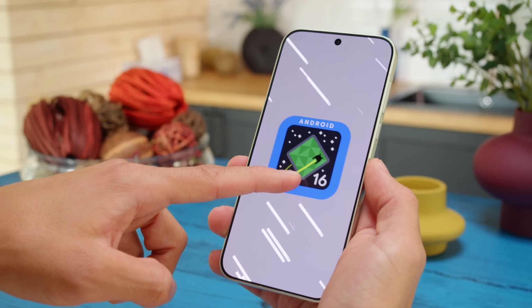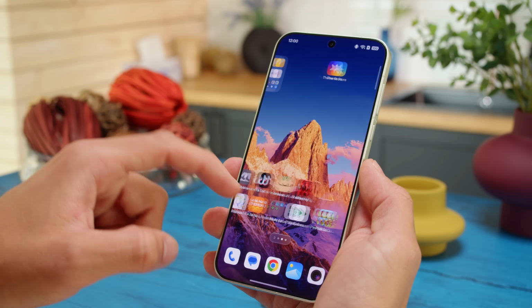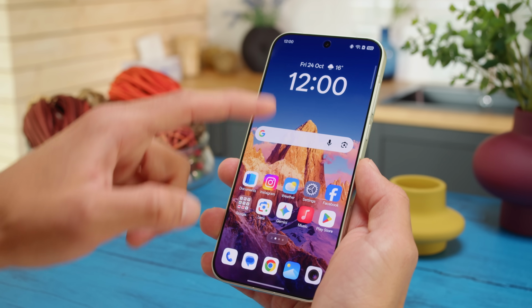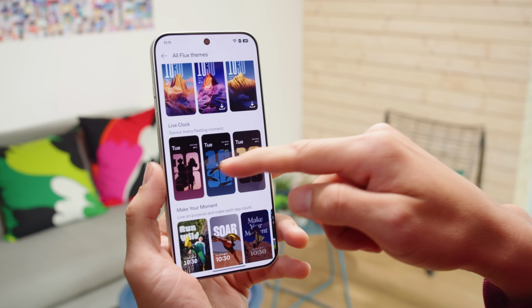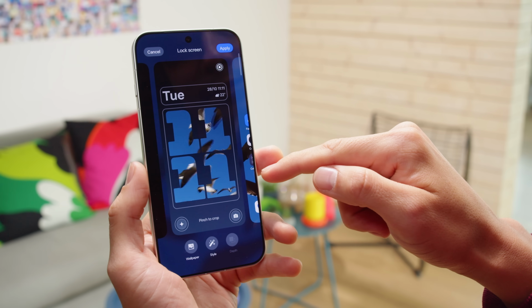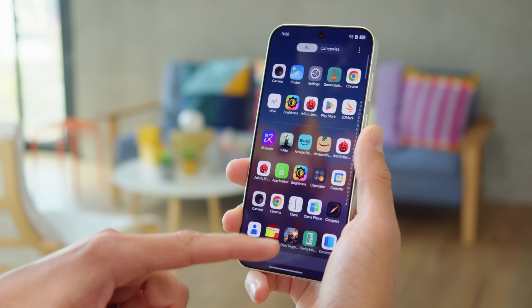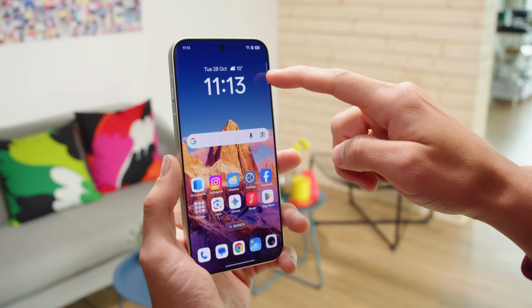The interface of the phone is Oppo's ColorOS 16, running on top of Android 16. It isn't so different from the previous version, but there are a handful of changes here and there. For example, now there's a selection of animated lock screen clock styles with a 3D-like depth effect. Also, in the app drawer, you get a tab where your apps are automatically grouped into categories. Besides that, it's quite familiar.